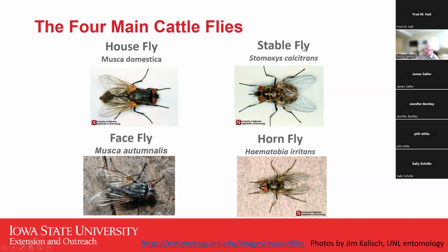And the stable comes about because of where they reproduce. They were noticed around stables, horse stables and stables with cows in them. So that's where the name came from. And as we get into it and talk about where they reproduce, that'll make more sense to you why they're called a stable fly.